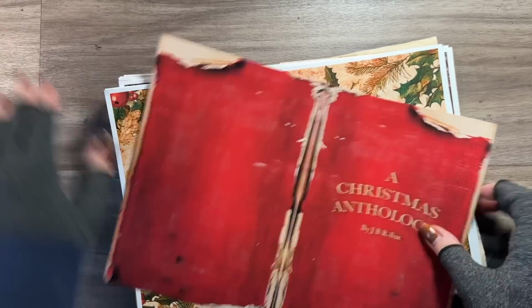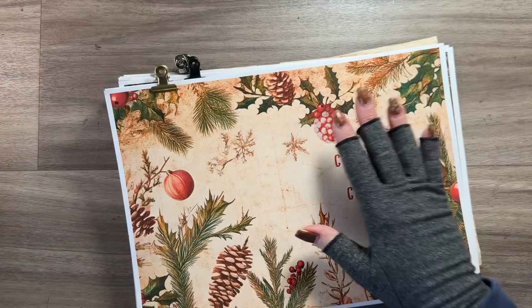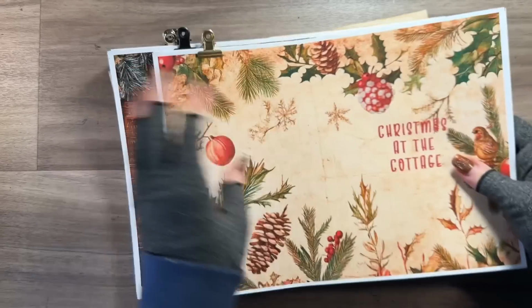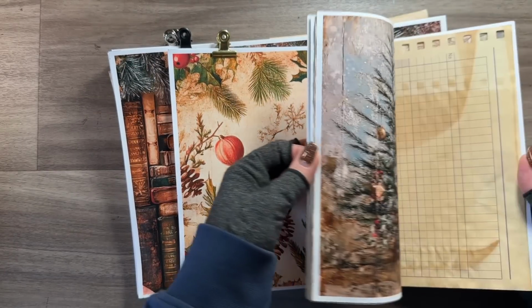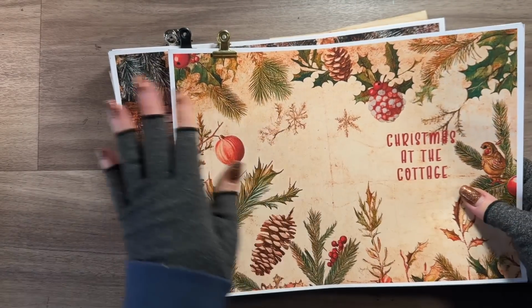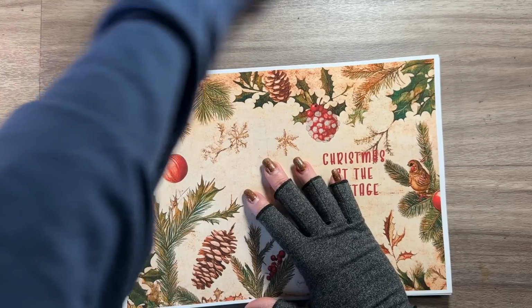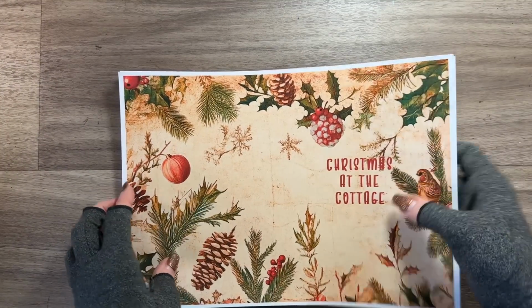The most important thing today was to explain how to put these together, I think. So as you can see, you could make 5 individual story journals, or you could make one large one. And I'm just going to get one signature prepped. So I'm going to take my clip off for a moment.